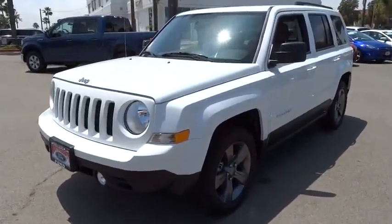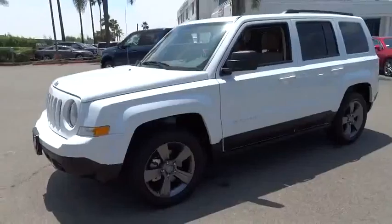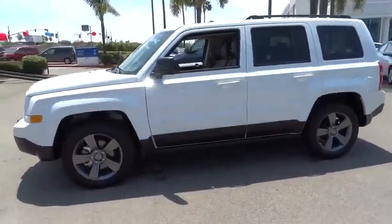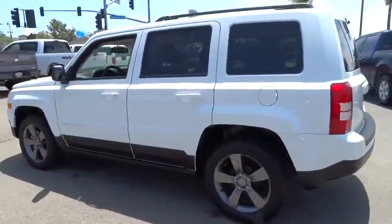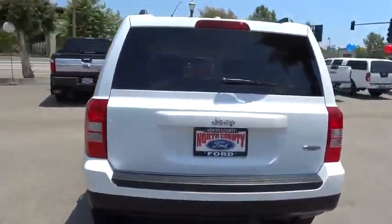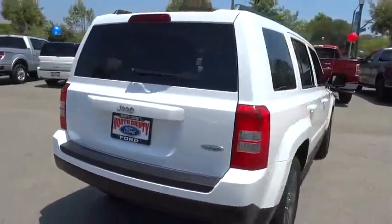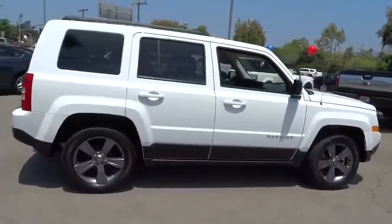The 2015 Jeep Patriot. The Jeep Patriot is unmistakably a Jeep. It looks like a cross between a Jeep Liberty and Jeep Compass, or maybe a three-quarter scale version of the big Jeep Commander. The Patriot has plenty of room inside for any size family. This vehicle has less than 5,000 miles. Here are some of this vehicle's great options.